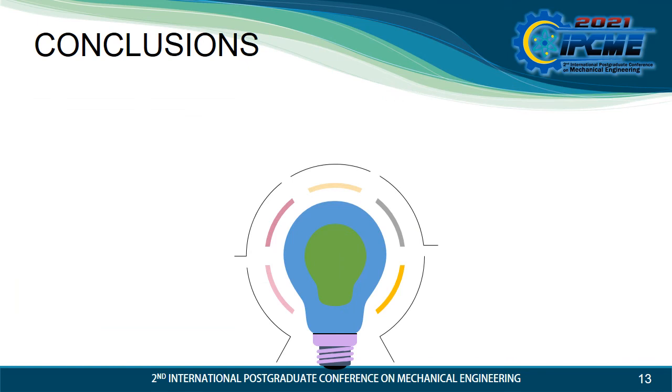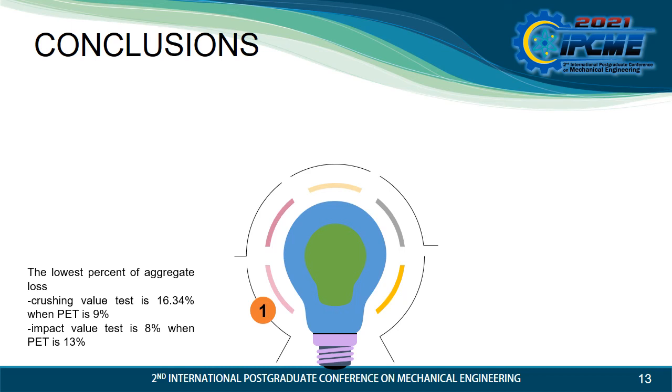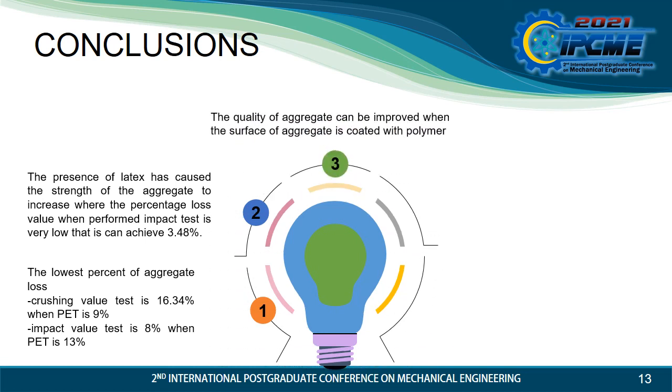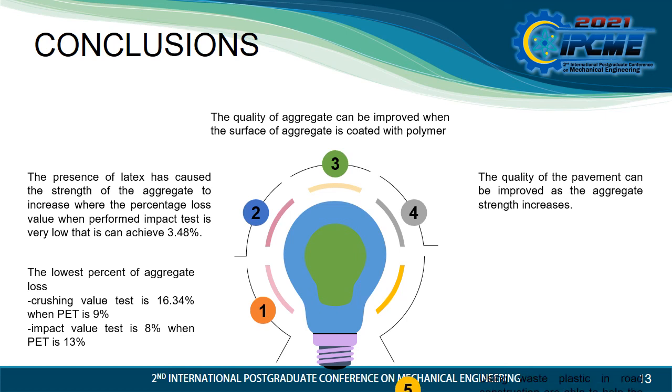For conclusion, I have 5 things to be concluded. First, the lowest percent of aggregate loss for the crushing value test is 16.34% when PET coating is 9%, while the impact test is 8% aggregate loss when PET used is 30%. Number 2, the percentage of latex has caused the strength of aggregate to increase, where the percentage loss value when performing the impact test is very low, achieving 3.48%. Number 3, the quality of aggregate can be improved when the surface of the aggregate is coated with polymer. Number 4, the quality of pavement can be improved as the aggregate strength increases.